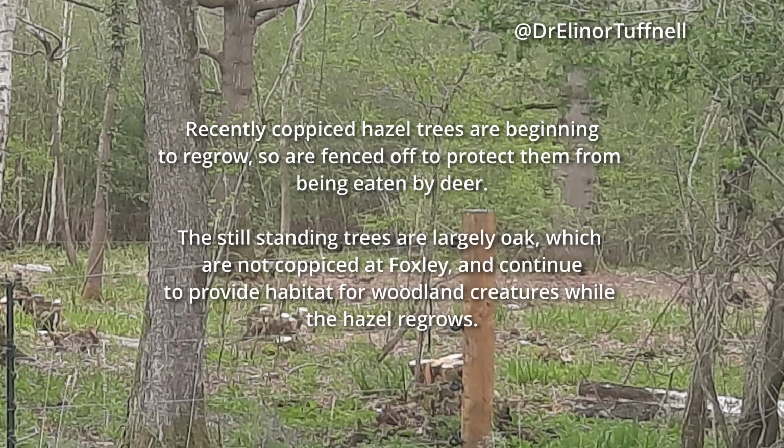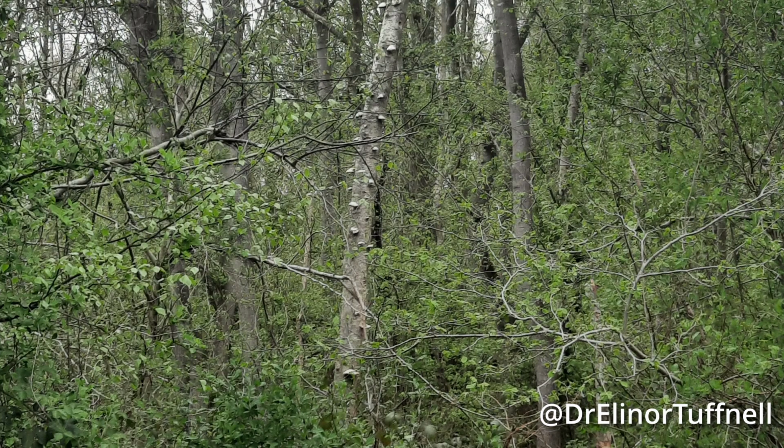Newly coppiced areas, fenced off here to protect new growth from being eaten by deer, provide sunny, open areas where woodland flowers and butterflies can flourish. Later, the dense stands of young trees provide nesting sites for birds and cover for larger animals such as deer.